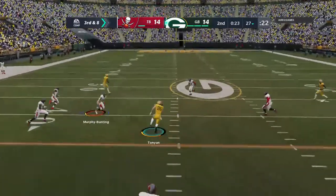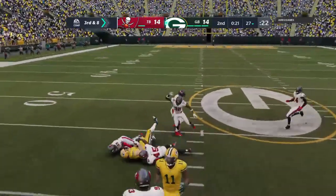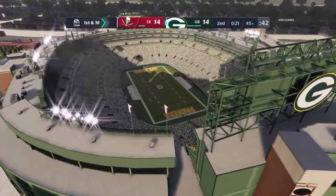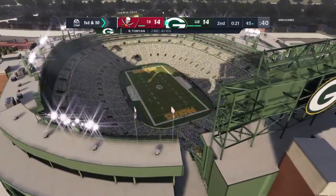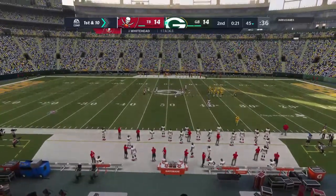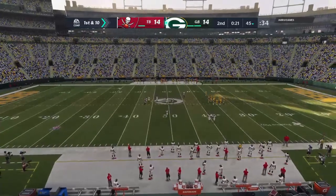Throwing is Rodgers on third down. Got a man. It's Tanyan, complete. The Packers are going to use one of their timeouts as the clock will stop with 21 seconds to go here in the first half. 1st and 10 at the 45-yard line.